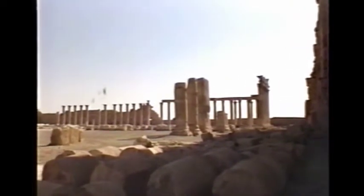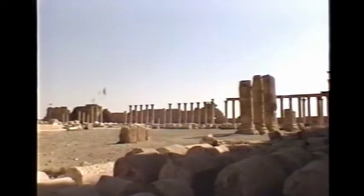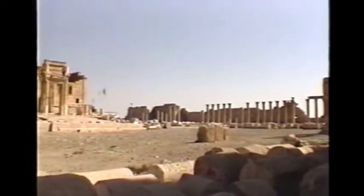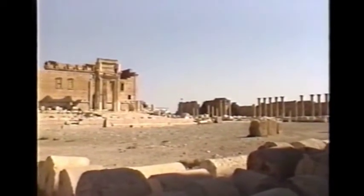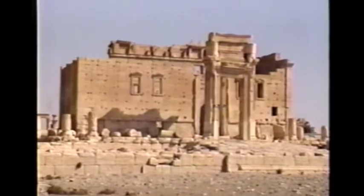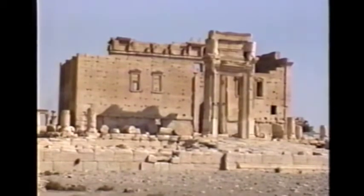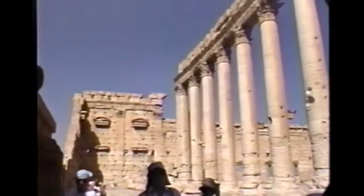Palmyra. This was another trip. The trip to Palmyra and Myanmar was in 1997. Art Deco, great over the window. These must be ancient pillars. They must be. Look at this building.